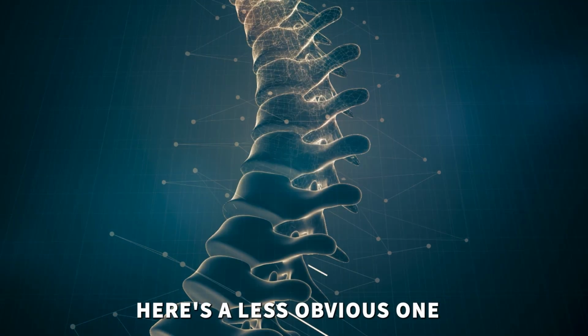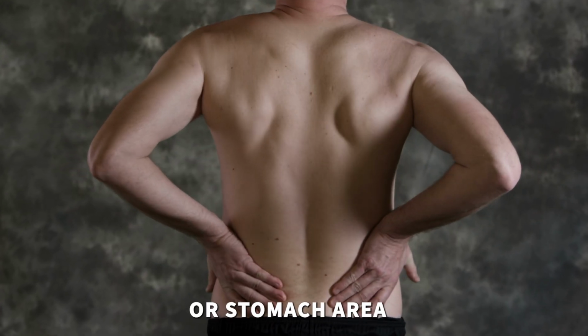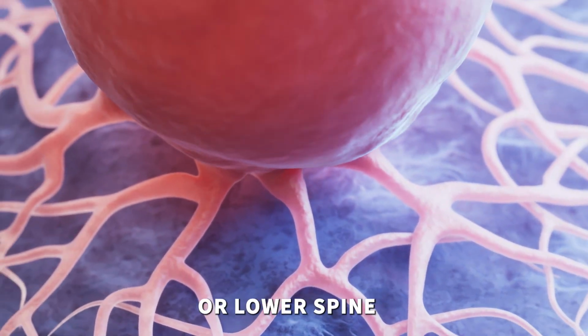Sign number 6. Here's a less obvious one. Back pain or abdominal pain. Pain in your back, flank, or stomach area. Why? Because as testicular cancer spreads, it can reach the lymph nodes in the abdomen or lower spine.